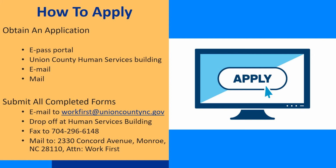If you fill out an application online, it cannot be submitted by ePass, but must be printed out and returned. You must fill out the application as completely as possible. The application may be emailed, faxed, mailed in, put in the drop box outside the agency, or left at the drive-through window. Once received, a worker will set up a telephone interview.